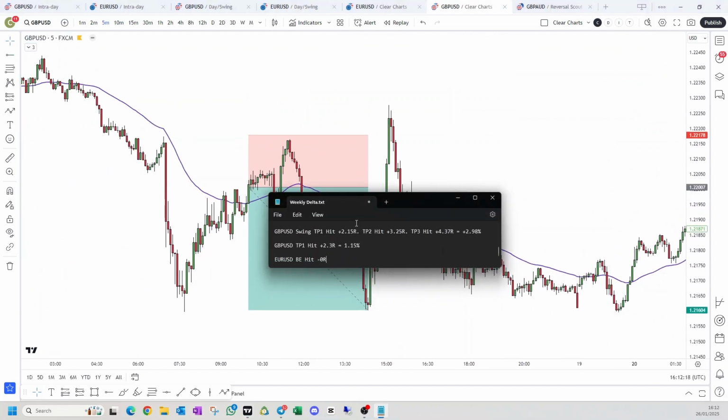Next up, we've got Euro USD, which was another break-even trade. I know we've had a lot of TP1s and a lot of break-even trades within the past 2 weeks, but it's been the Trump inauguration, so the markets have been moving a little bit different to normal. However, we've still managed to come out on top and make a ton of money. So here's how we did it.